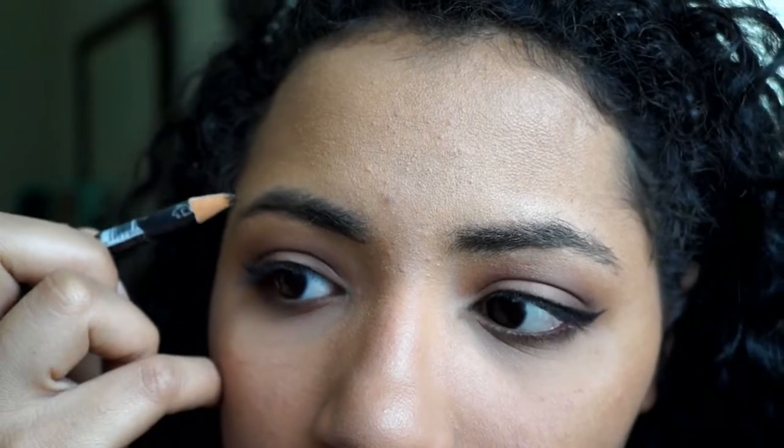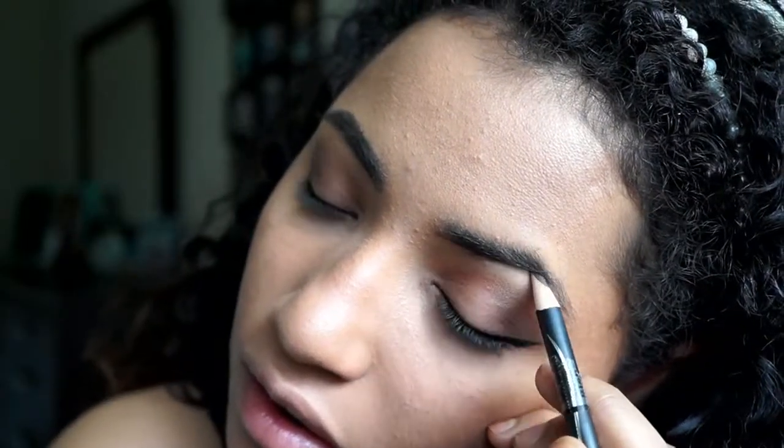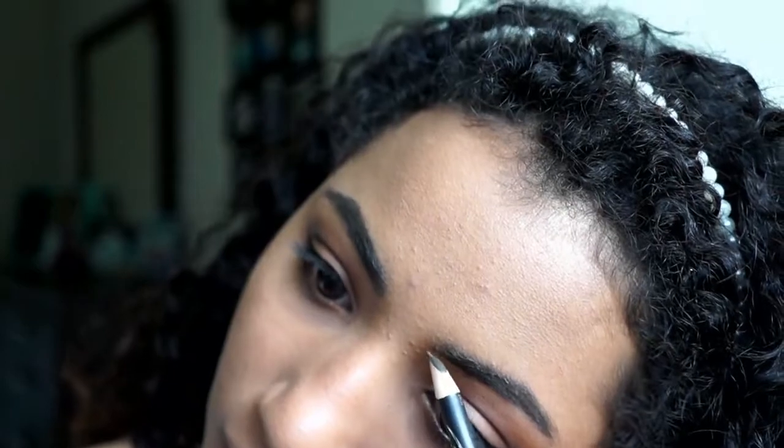So that's the eyeliner. Now I'm gonna do my eyebrows, and I'm not the best at eyebrows. I use just a Wet n Wild eyeliner in the color Icon. It's cruelty free. We're almost done, okay? Relax. I'm gonna work with you.